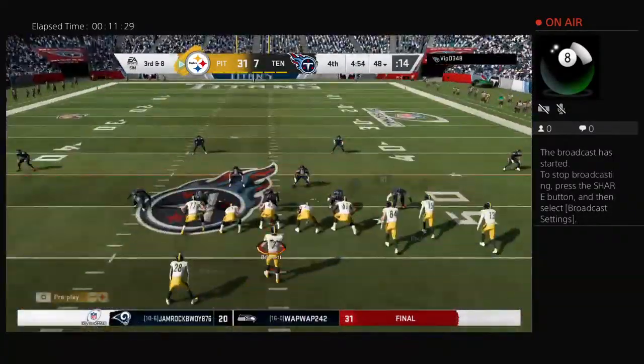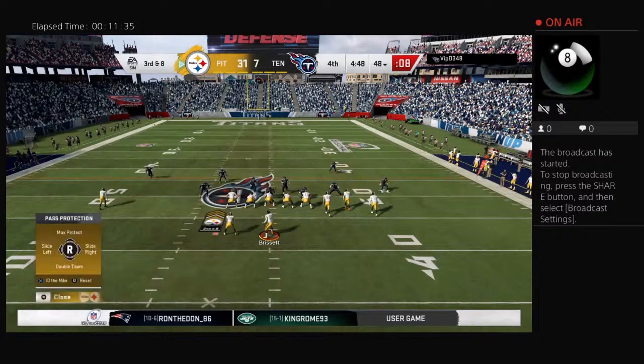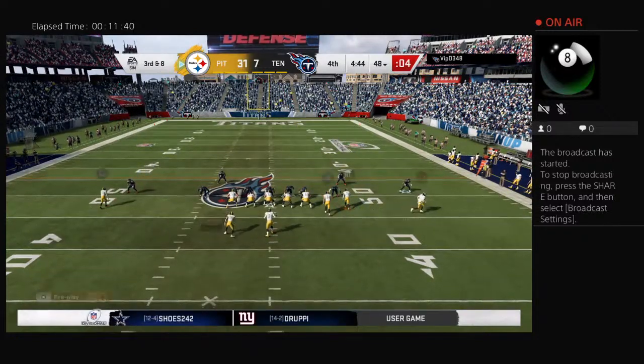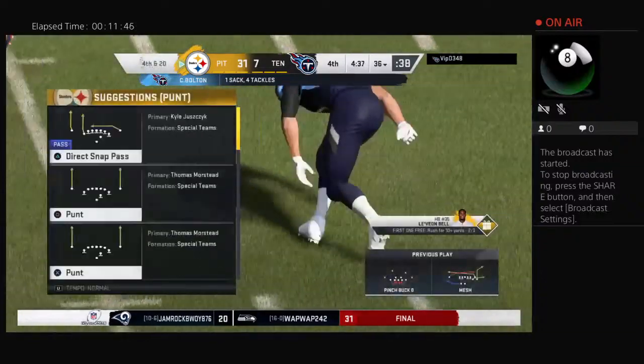The Steelers on 3rd down. They've converted just 2 for 6 thus far. This is 3rd and 8. From the shotgun, it's Brissett. Pressure comes, and the Titans able to bring him down.